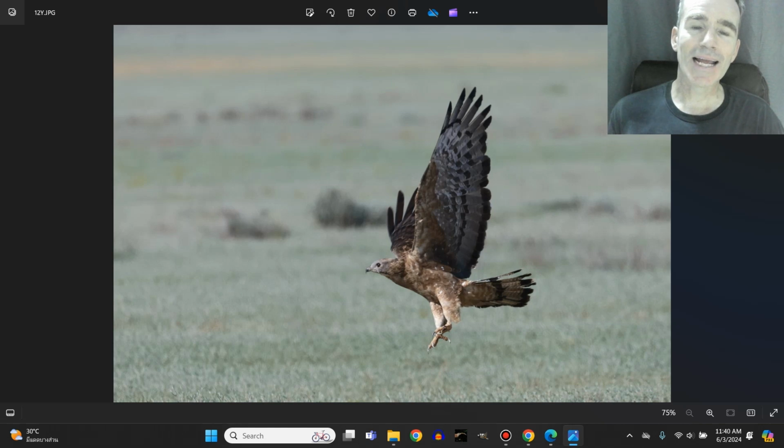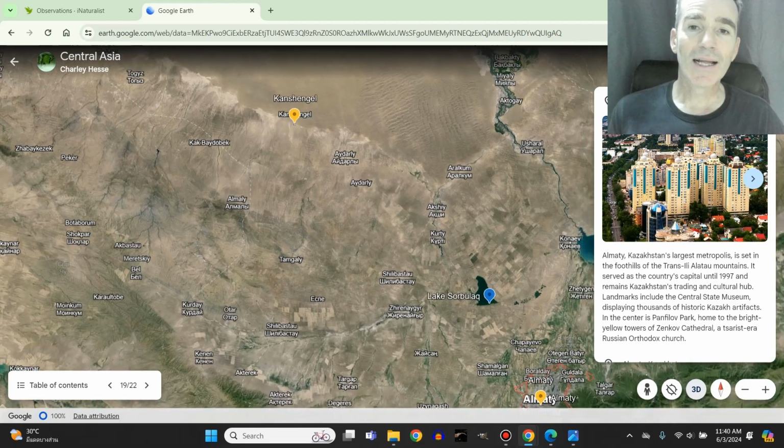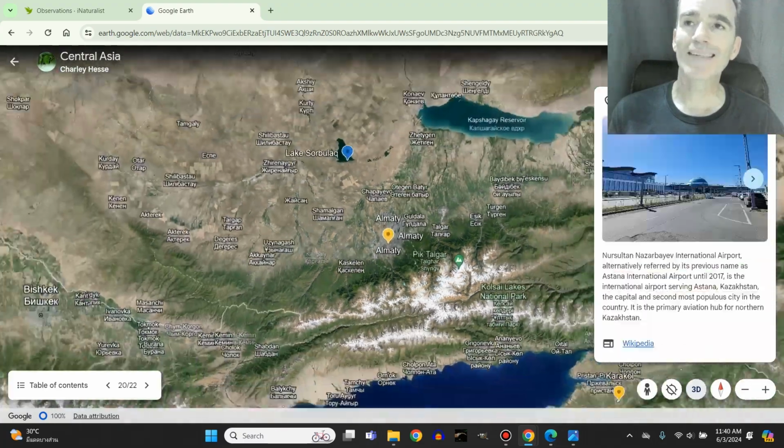And back in the desert, we had this migrating Eurasian honey buzzard, which had sort of landed on the ground. We drove up to it and got really nice photos as it took off. From the desert, it was back to Almaty, and we spent a night there before flying up to a city in the north called Astana.